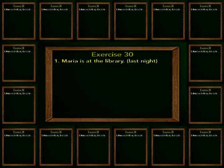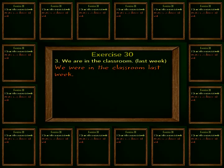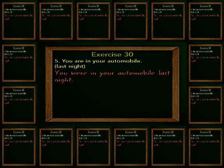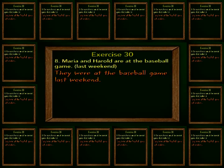Let's review. You saw Maria is at the library, and then you wrote the past tense version. Maria was at the library last night. He was in the office a day ago. We were in the classroom last week. I was in the kitchen last year. You were in your automobile last night. They were in the restaurant 2 days ago. He was in the clinic a month ago. They were at the baseball game last weekend.